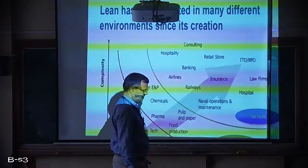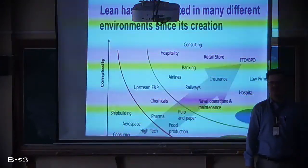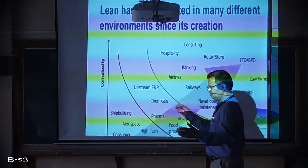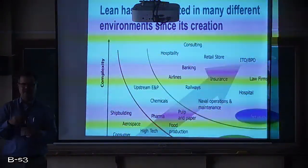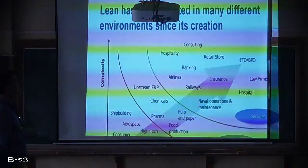It's a maximum of 30 minutes to get a DD. A single window. That is lean manufacturing. When the same DD takes lots of time and more people are involved, but here hardly one or two people are involved in getting a DD. So that's why you can say lean manufacturing.